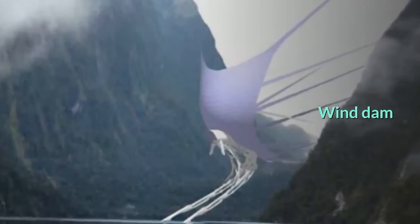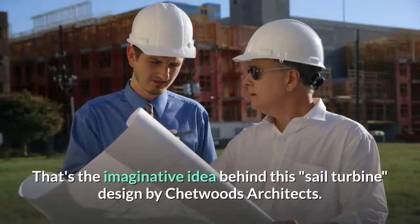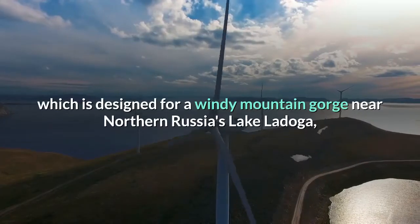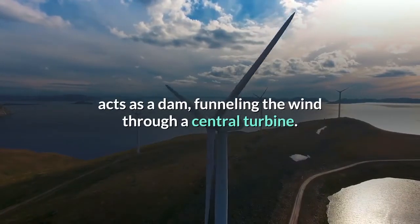Wind dam. You've heard of hydroelectric dams, but have you heard of a wind dam? That's the imaginative idea behind this sail turbine, designed by Chetwoods architects. This giant sail, which is designed for a windy mountain gorge near northern Russia's Lake Ladoga, acts as a dam, funneling the wind through a central turbine.